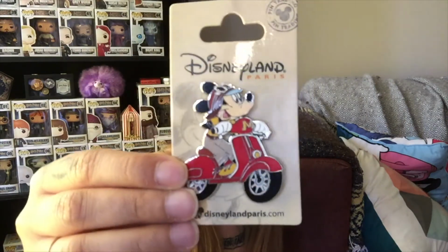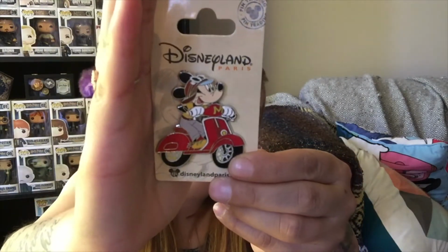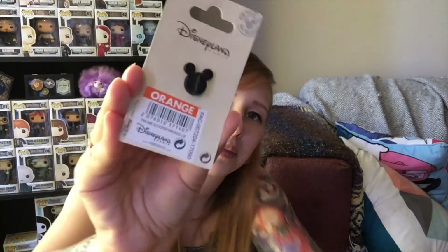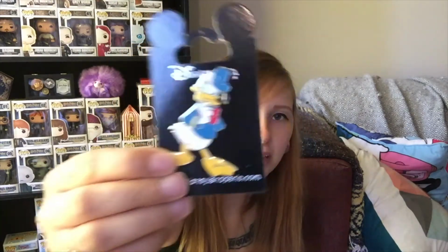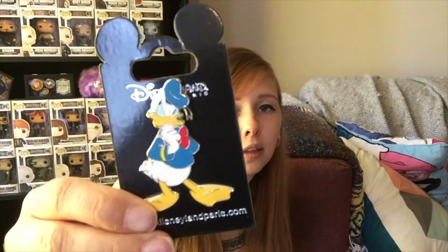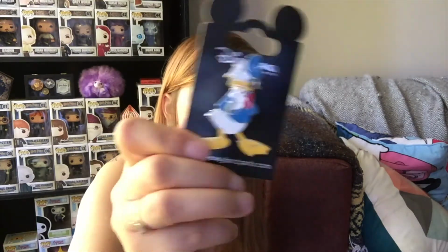Oh, this one's so cute. So this was orange, $7.99, and it's Mickey on like a little Vespa. I thought that was so cute. And then, of course, I got this Donald Duck one, which was green, $6.99.